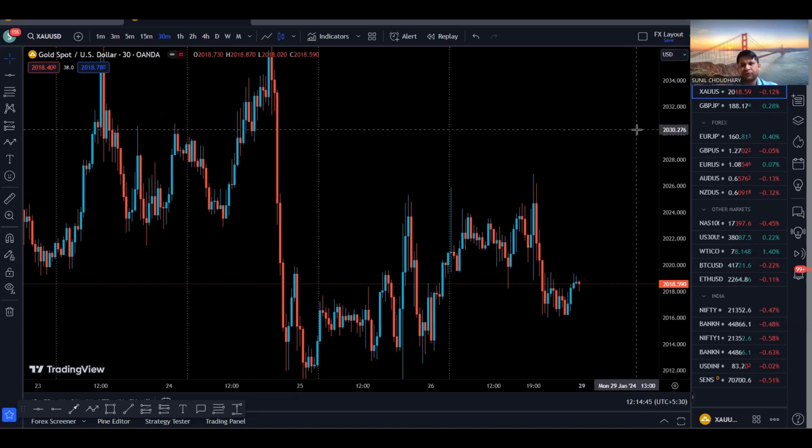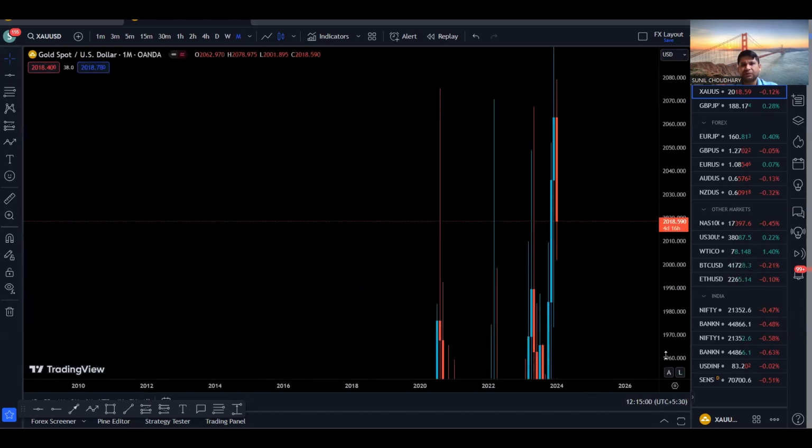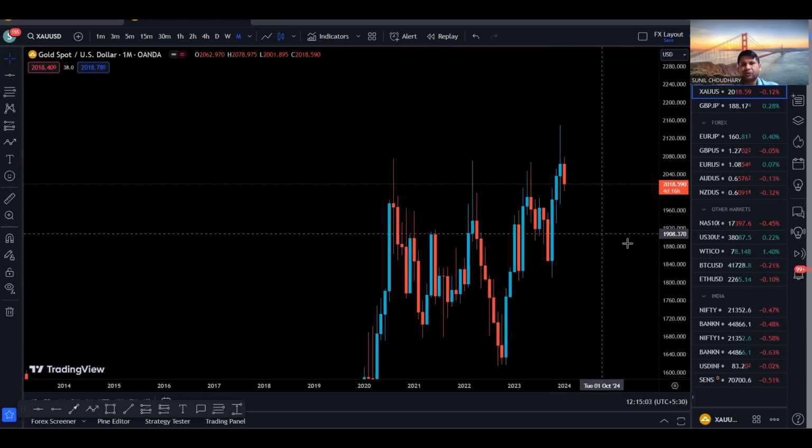So as usual, we are going to start our analysis with the monthly time frame, and then we will go down to lower time frames: weekly, daily, 4-hour and 30 minutes time frame. So without wasting any time, let's get started. First of all, we are going to start with the gold monthly time frame. So now let's come to the gold monthly time frame.